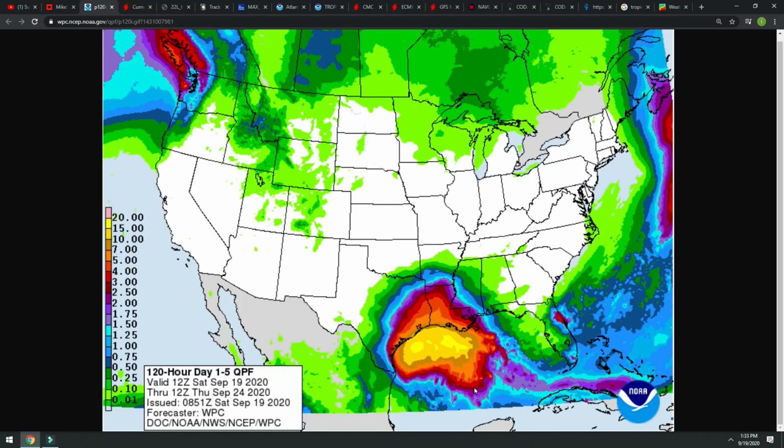But this storm, whether it moves west or east, is eventually going to hit Texas, Louisiana, Mississippi, Alabama, or the panhandle of Florida. And right now, this is the area we're looking at. So a second storm within a month to really get close to that western edge of Louisiana.